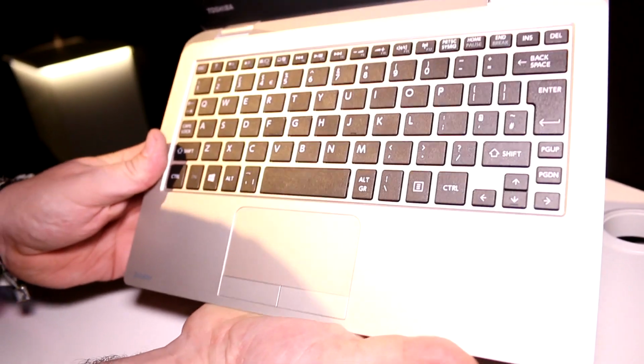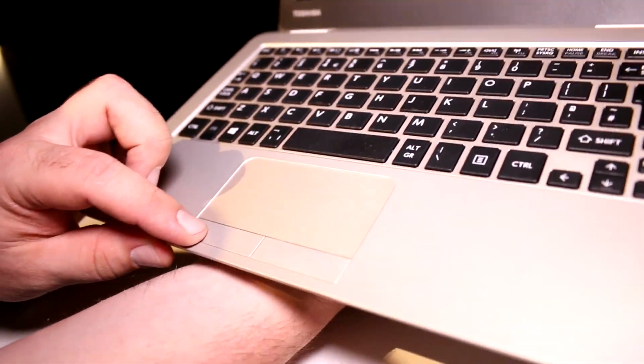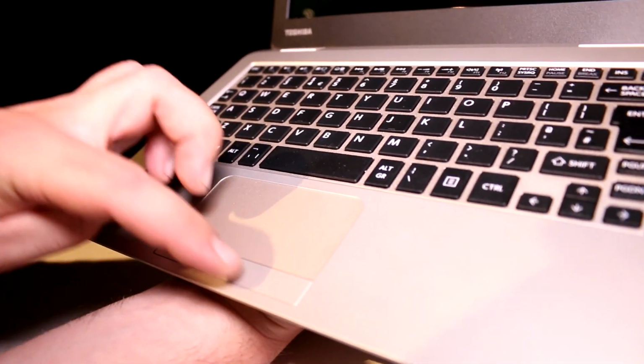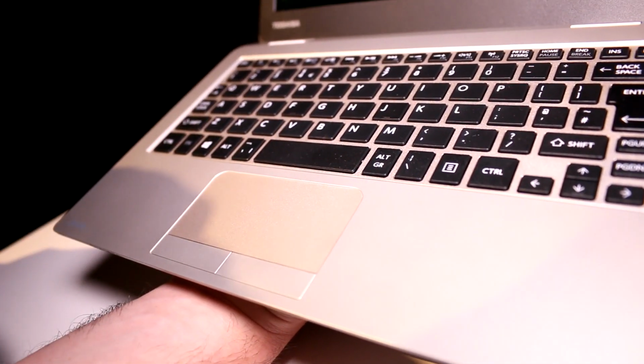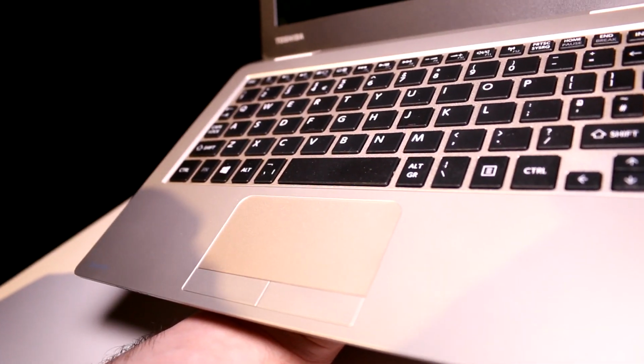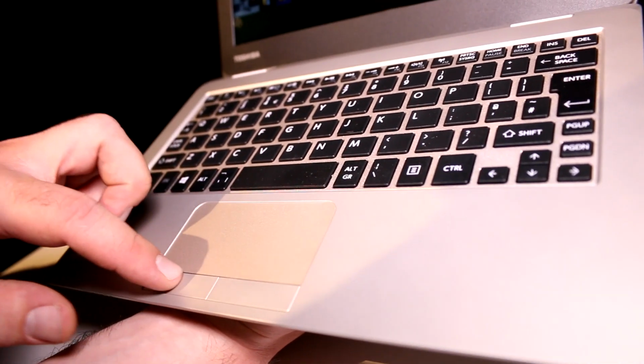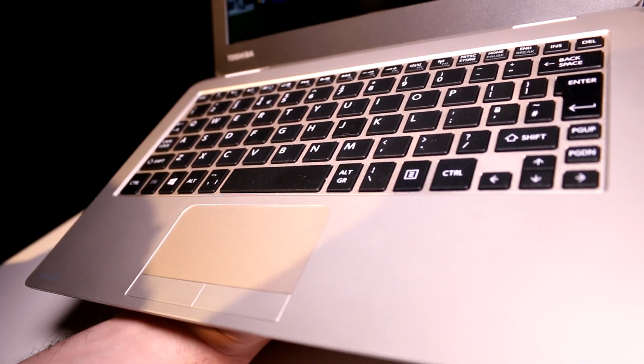Quick look at the front right here. Down here we have a pretty decent looking trackpad that is pretty big, and it also has 2 separate mouse buttons. So it is clickable, but you're not dependent on the clicking mechanism of the trackpad to really work out. So actually a pretty nice idea to put in those separate mouse buttons right there.